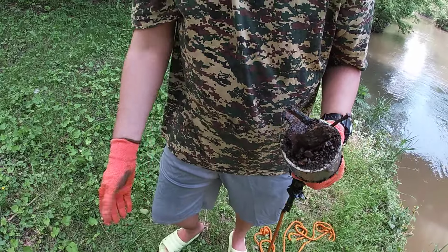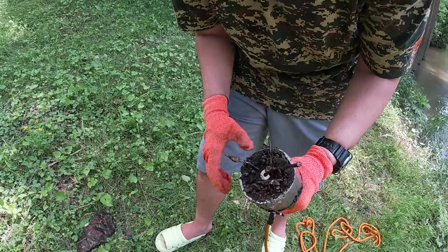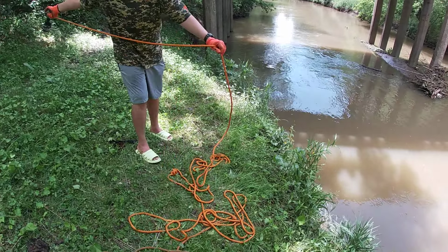Square looking rock, probably more pieces to a license plate, more nails. Wow, license plate.